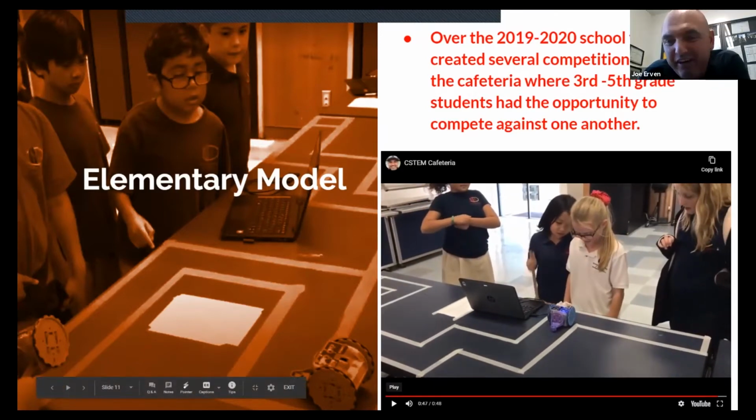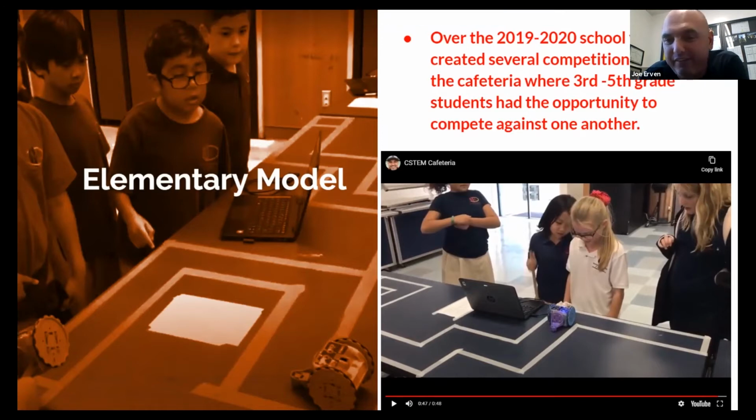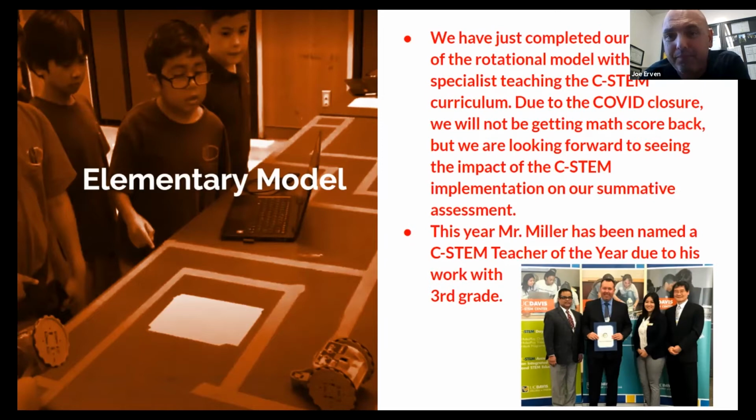Well, you get the idea there. It's a very dynamic situation. The kids did an amazing job when we did these competitions. They had their rulers, they did their programming, and we were able to give out prizes for those groups that were able to get through the mazes.